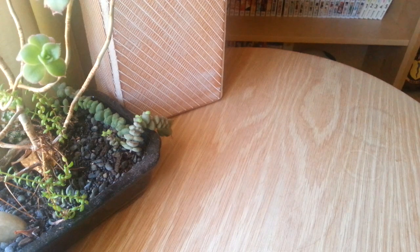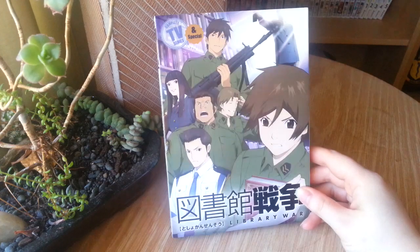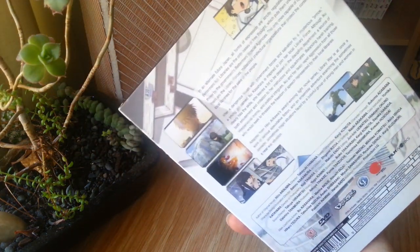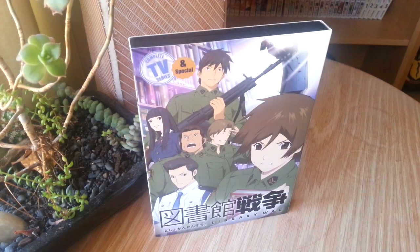Another Noitamina show, actually, following up on that, is Library War. This was released by Discotheque. It's DVD only, subtitle only. I have the film as well, the Japanese Blu-ray of the film, which does have English subtitles.